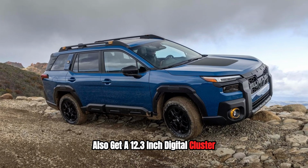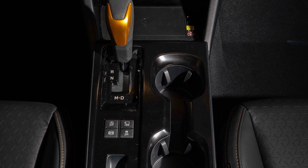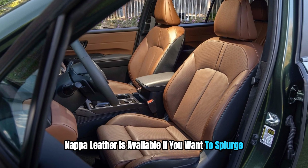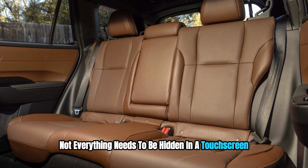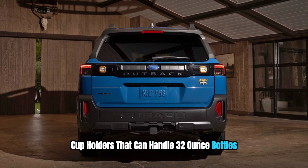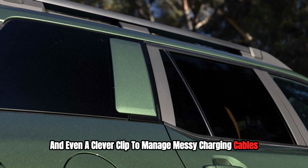Drivers also get a 12.3-inch digital cluster with different viewing modes, including one for the new hands-free driving system on higher trims. The seats? Subaru calls them low fatigue, and they're wrapped in StarTex faux leather as standard. Nappa leather is available if you want to splurge. Physical buttons for HVAC and basic controls are thankfully still there, because not everything needs to be hidden in a touchscreen, right? Small details make a big difference. Cup holders that can handle 32-ounce bottles, USB-A and USB-C ports, a wireless charging pad, and even a clever clip to manage messy charging cables.